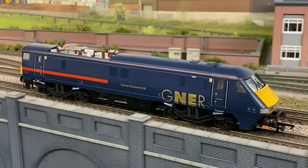The minimalistic appearance of the GNAR stock wasn't something I initially liked. After all, it was replacing my beloved Swallow livery with something bland and boring. However, it did suit the 91s, Mark IVs and HST sets. A revised version of this livery saw orange doors applied to all the coaching stock, which I think detracted from the sleek appearance of this livery.